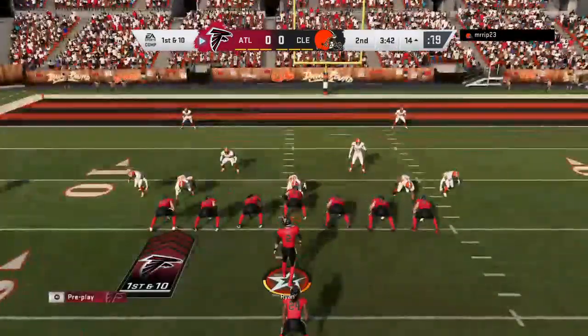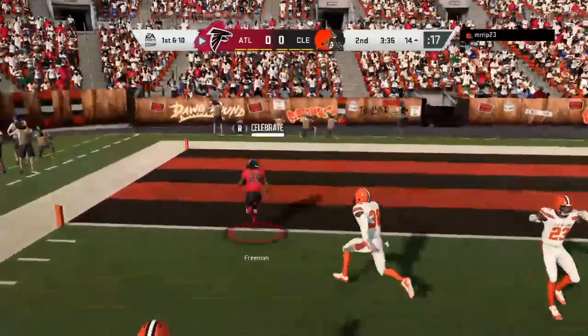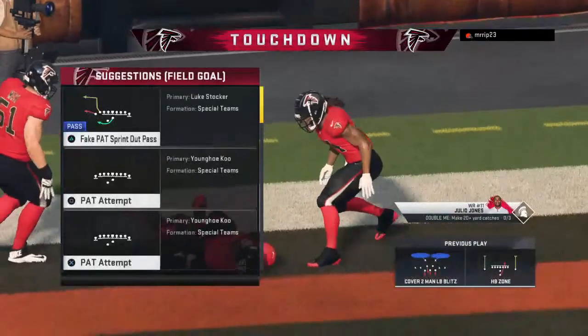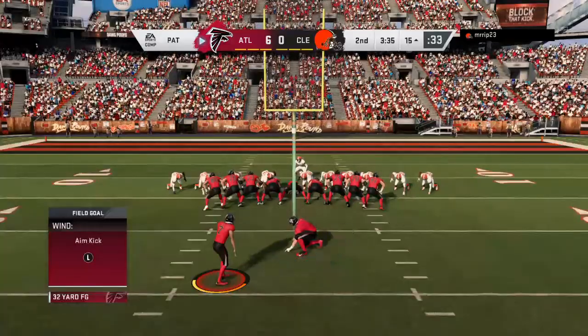A first chance in the red zone for the Falcons now. It's 1st and 10 at the 14. Now Ryan going to give it to Freeman. And he'll take it into the end zone. Touchdown, Atlanta. 14 yards. As his guys are first onto the scoreboard here this afternoon.